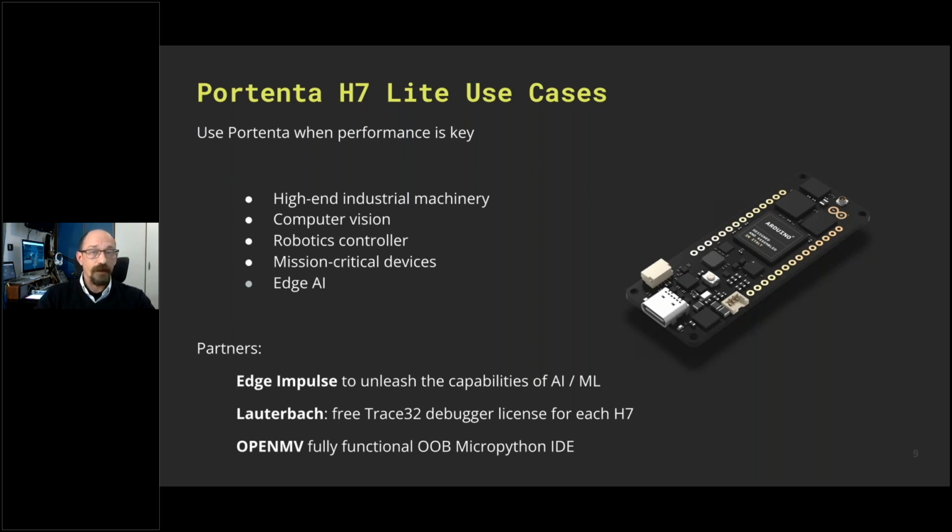Then we have Lauterbach that provides a free Trace32 debugger for each board, so you can claim your license for free. And then OpenMV that provides an out-of-the-box experience when it comes to MicroPython program capabilities, so you can also program the board in MicroPython. So we have this IDE that is fully oriented to vision and MicroPython.